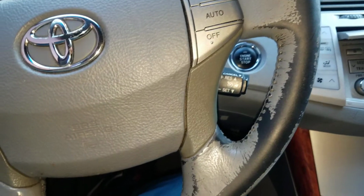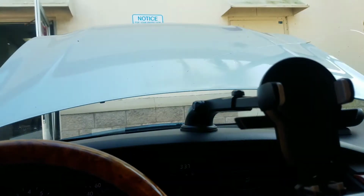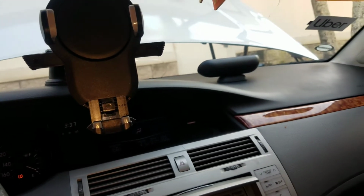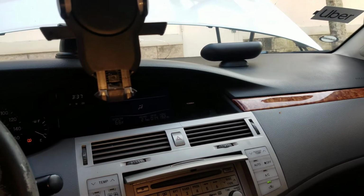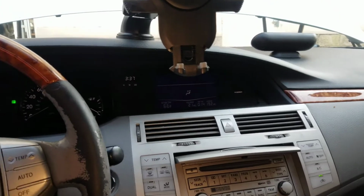So I popped the hood. I basically popped the hood, and I'm gonna go up closer. As you can see, I popped the hood. I don't know if you guys could hear it. Well, nobody can hear it until I probably go to the front. Sometimes it makes noise, depending on what gear I'm in.